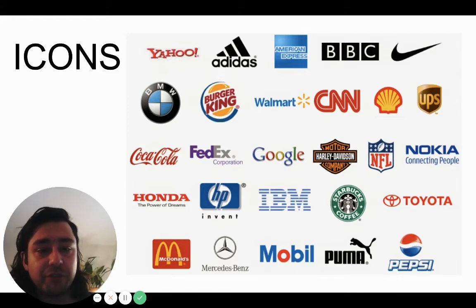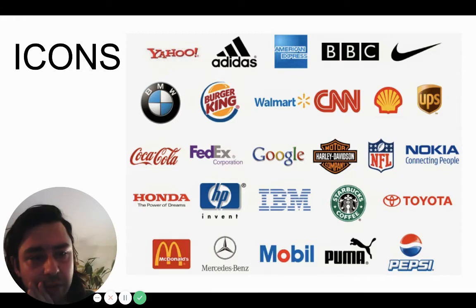Here's just a large array of some. Take a moment to look at them all. See if you recognize some. See if you have some that you don't recognize. Take note of it. Feel free to ask questions if you don't recognize any and say, hey, what's Mercedes-Benz? It's a car company. What's Nokia? It's a phone company. What's UPS? It delivers things to people.